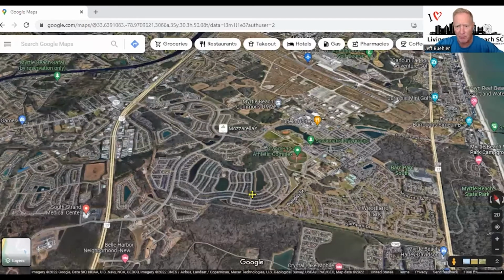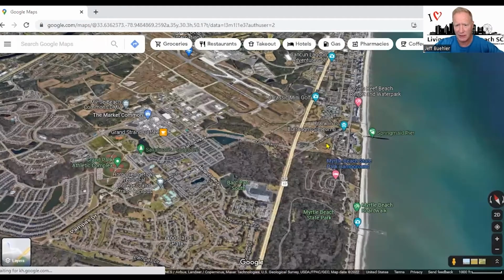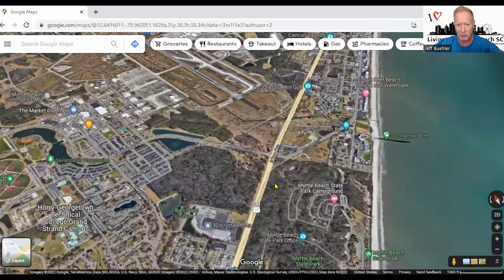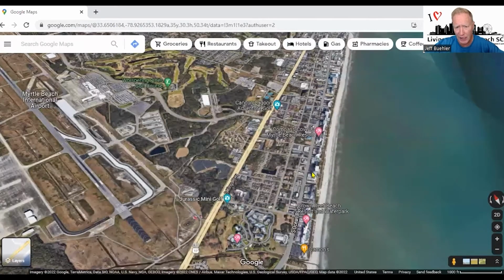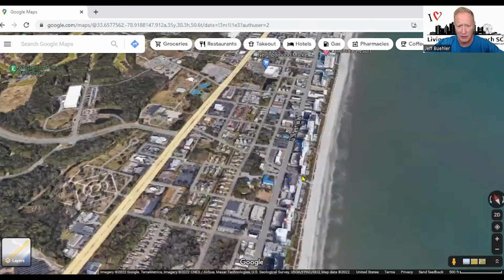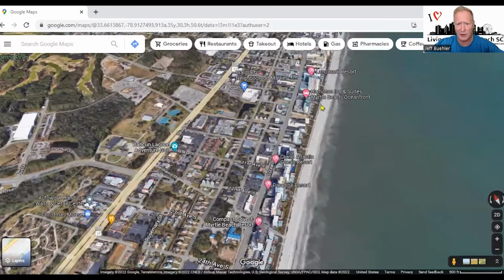And then if we come back to the coast, let's come back to the beach. All right, this is where we start to get into what we'll call Myrtle Beach proper, right? What most people think of when they think of Myrtle Beach. This is where we're going to find all of the high-rise condominium complexes, the resort hotels, the landmarks, the Grand Atlantic, Paradise, all of those type hotels.